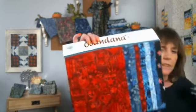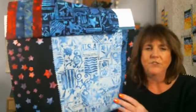And then you've got, I want to include a technique, obviously, and a different color palette. Okay, Bandana, definitely that road trip, right? And this is, I think I said something about that warm pair of jeans, right?